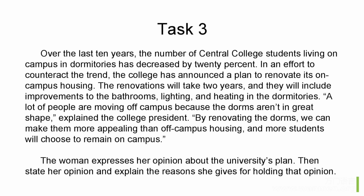If they can afford to. Do you know how the college is planning on paying for this plan? By raising the cost of campus housing. Oh, I didn't realize that. Yeah, so if it's more expensive, why would people want to move back into the dorms if they can rent an apartment for less money?